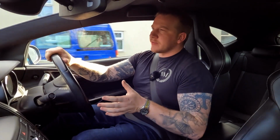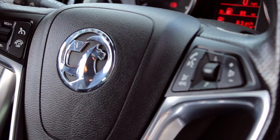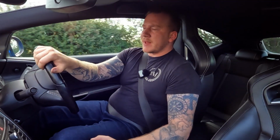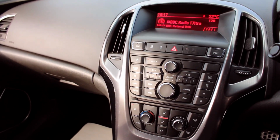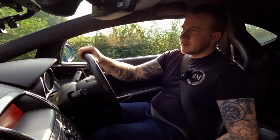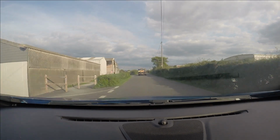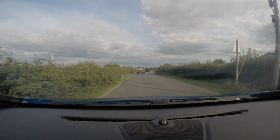I do like the creature comforts. You have got cruise control, air conditioning. It's not climate control, but nonetheless it's a very nice setup. It feels very Astra in here, but that's not a bad thing. It's still a modern looking interior if you ask me. Things like the mood lighting, you get nice red light that glows around things like door shuts and the gear knob. You've got Bluetooth, you've got DAB, you've even got auto lights and auto wipers, which make it feel like just a modern and all-round finished car.